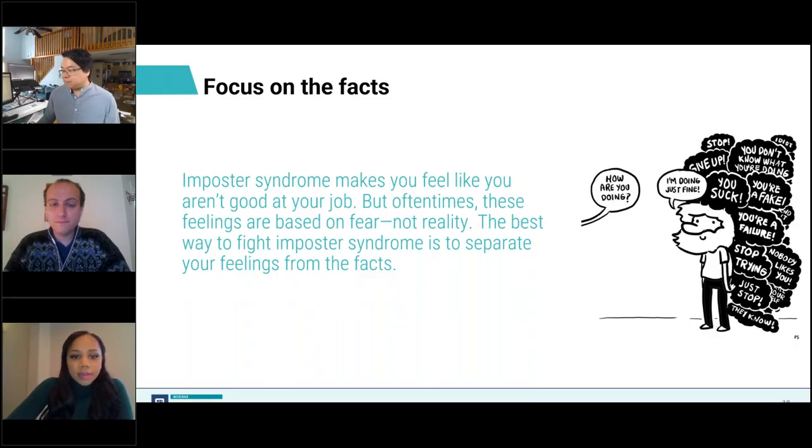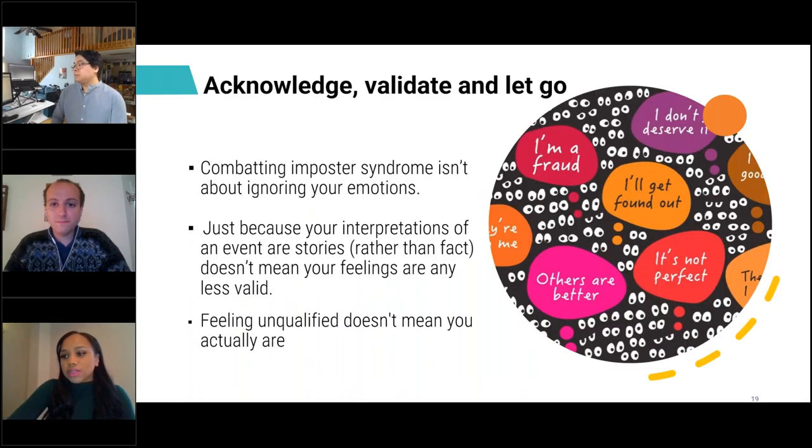So the next step in our plan here is to acknowledge, validate, and let go. We've talked about focusing on the facts, but that doesn't mean your feelings aren't valid. Combating imposter syndrome isn't about ignoring your emotions, rather that while feelings are important, they are just in fact feelings and don't necessarily reflect reality. Feeling unqualified doesn't mean you actually are, and rather the best method to combat this feeling is to acknowledge that you're feeling inadequate, validate that it's okay, and then let go of those feelings if you're not grounded in truth.